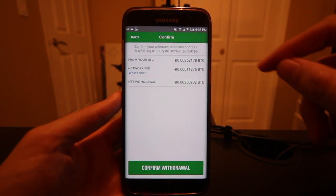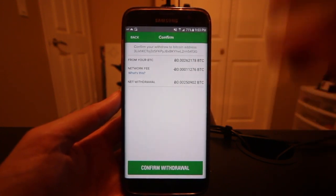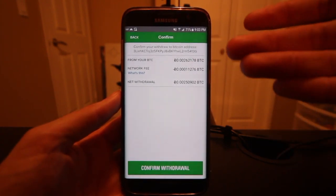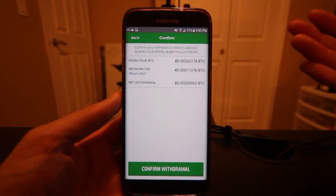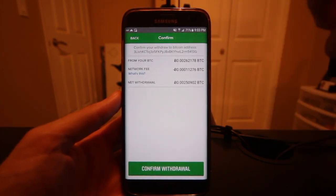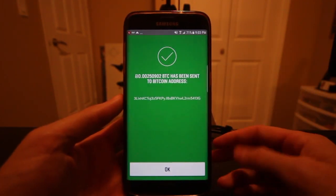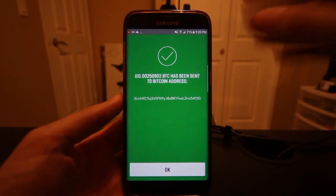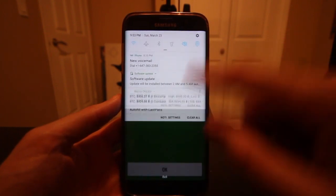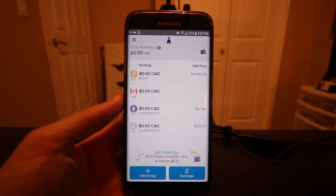Okay, and it's going to give me a breakdown. There is my network fee. So the network fee, this is not Abra, this is the Bitcoin network fee. Unfortunately, they do not let you have any say on changing your fee like you would with a regular wallet. So it is what it is, and that's pretty much what I have to do. So I'm just going to hit confirm. And it says that it has been sent. Now I did notice it takes some time sometimes, but it looks like it's already been sent off. So that was actually quite quick. Right away it pops up and I can see zero balances all the way through.